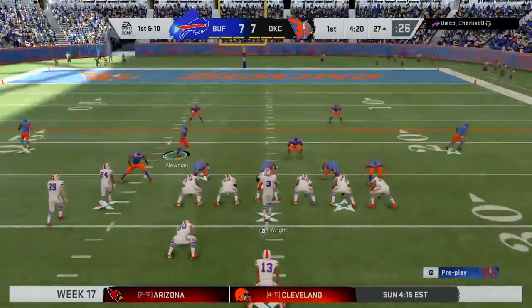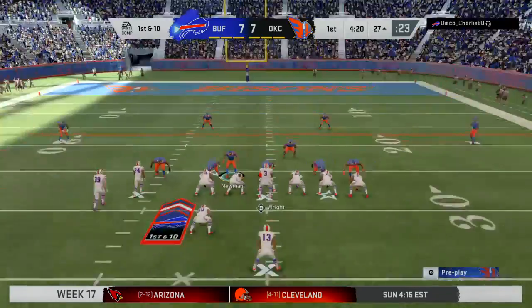Set, cut, man, read. Set. Hey, watch the slant.